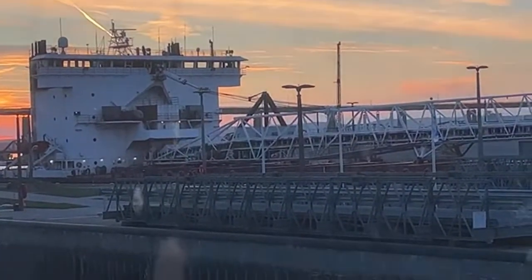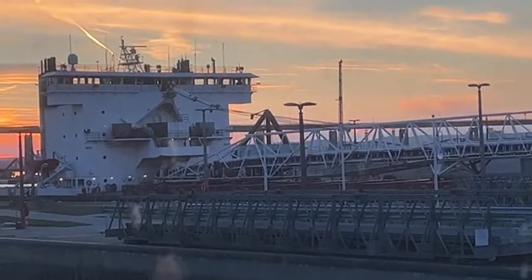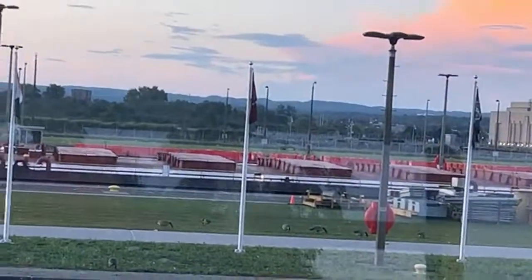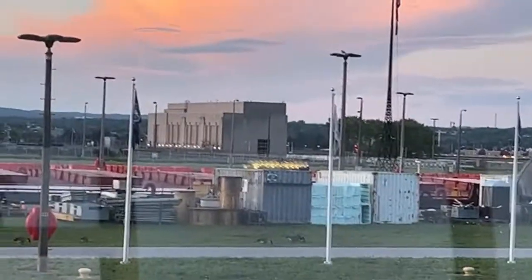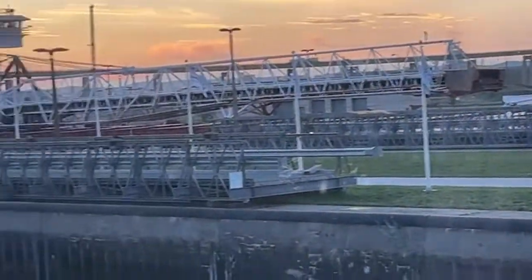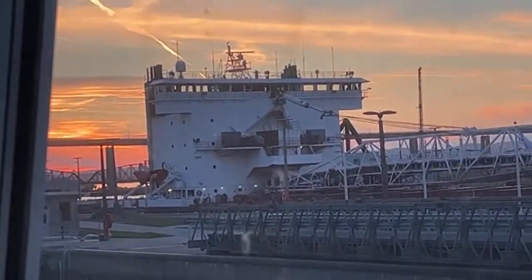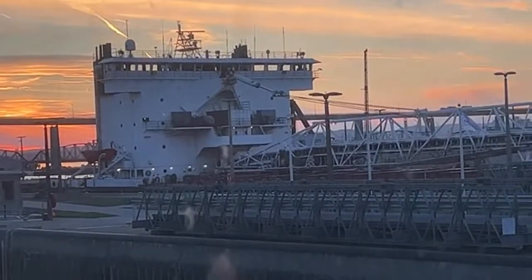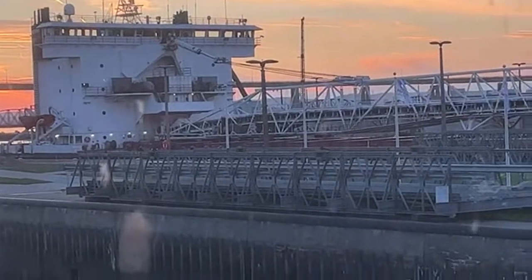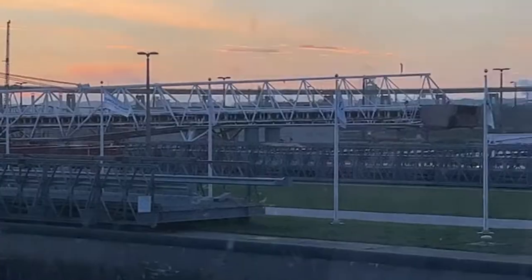This is just amazing watching these ships go through here. Yep, it's pretty incredible. Oh, this video. Sorry. Oh, that's fine. You're fine. Wonder where it's heading to. Gotta go back to get some more iron ore.